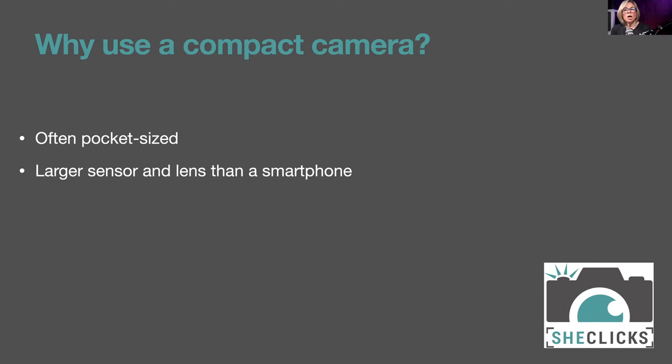They also have a larger sensor and lens than a smartphone. We're familiar with talking about different size sensors in cameras and the significance of that, but it's also worth thinking about the size of the lens. If you look at your smartphone, generally the lenses on those cameras are really small in diameter, but also if you look at the thickness of the phone, you realize there's not much depth either, so you can't get a great deal of glass in there, and you're quite limited. Whereas with a compact camera, you've got a bit more scope.